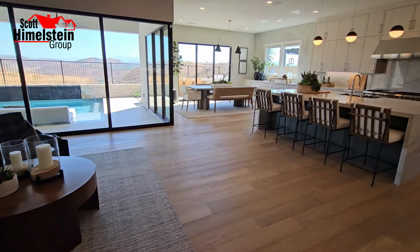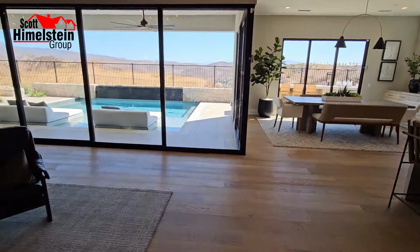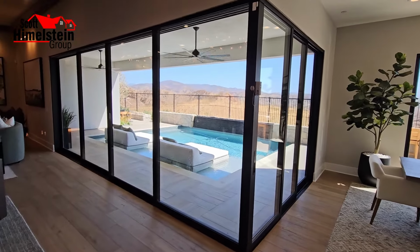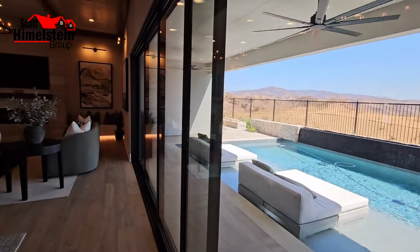Remember, these homes are over 3,600 square feet. So let's go outside right now. And so we're going to enter the backyard. Right here, you see these 90-degree stackable doors. That's about a $45,000 upgrade on this home.